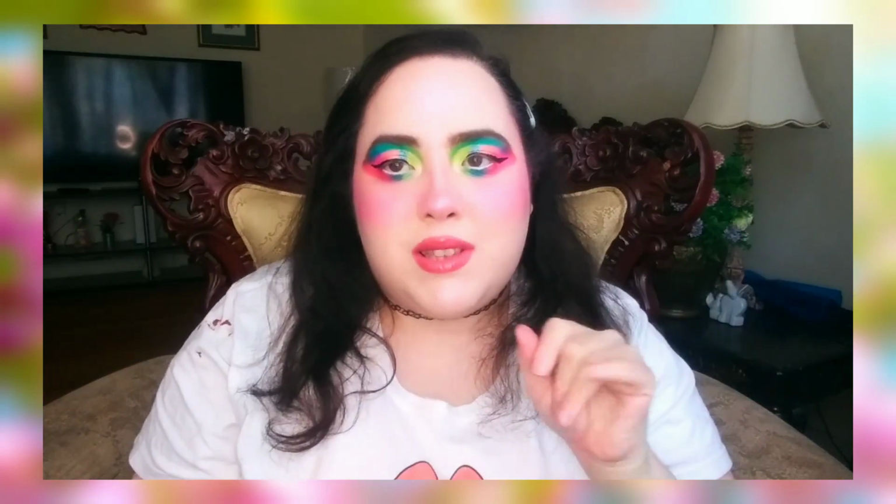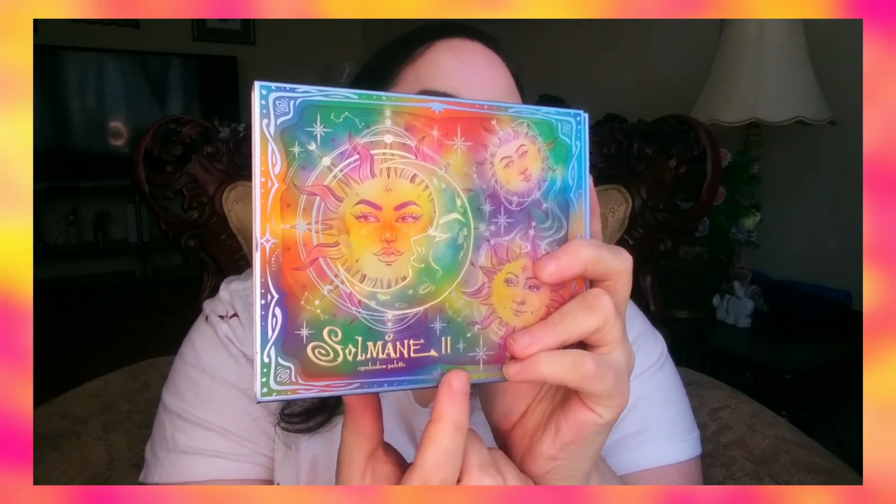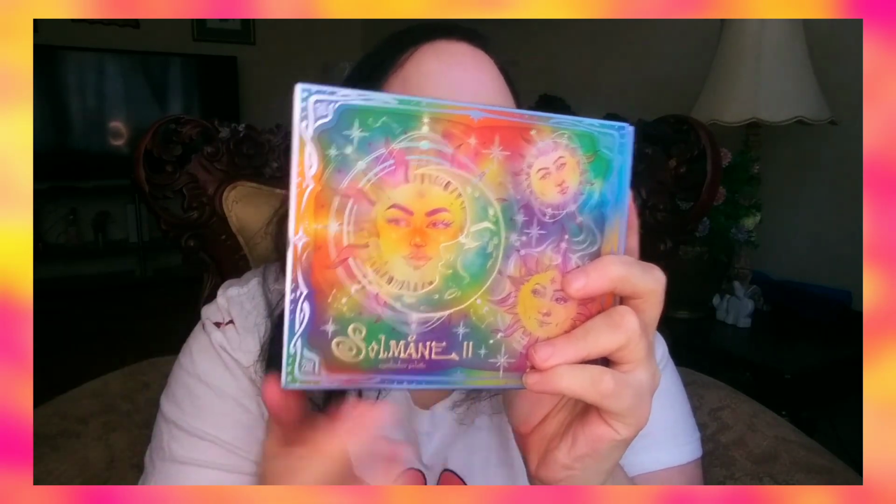And if you like spooky stuff, this is definitely for you. Here we have Salmon 2. I think I'm saying it right. I don't know. Salmon. And it slides right out. I think this is restocked, and I think this is permanent in the Odins Eye website in their collection. I'm not sure, but it is a beautiful palette.